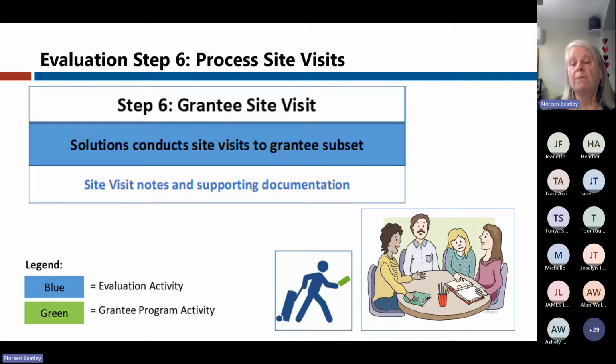Okay, the final part of the process is site visits, which I will be conducting with your site coordinator over the course of the 3-year period. I'm not going to be visiting everybody, just a subset. I'm going to reach out to management, actually probably the whole staff, to coordinate the visit, probably about 6 weeks before we want to do the visit.